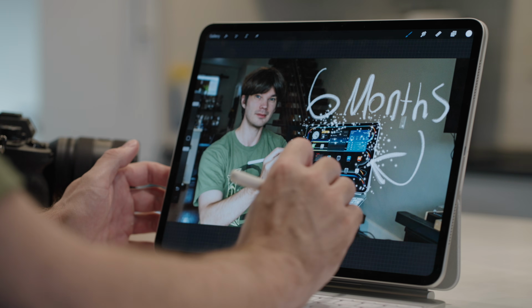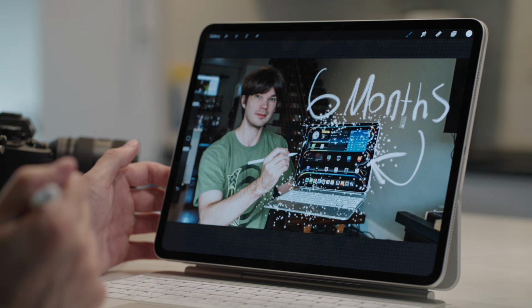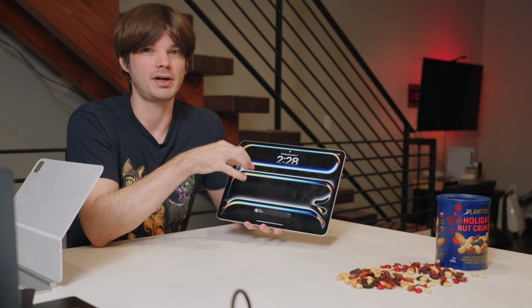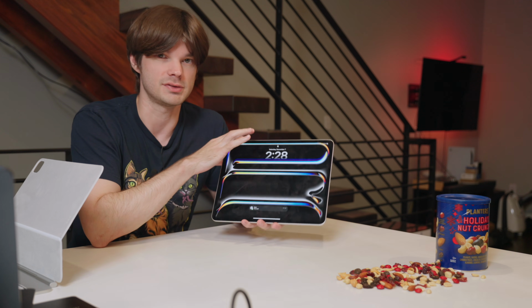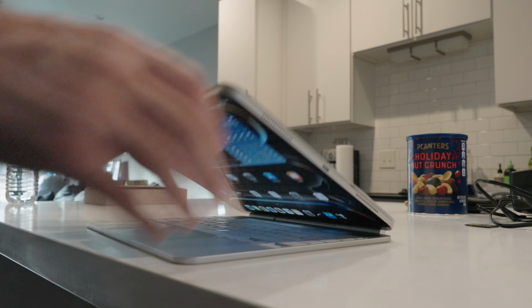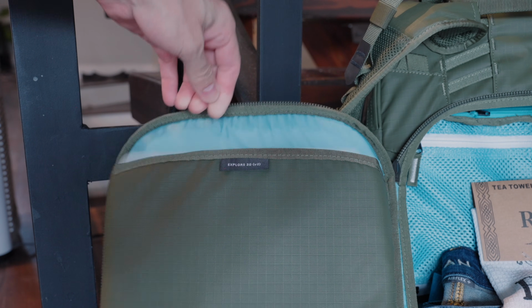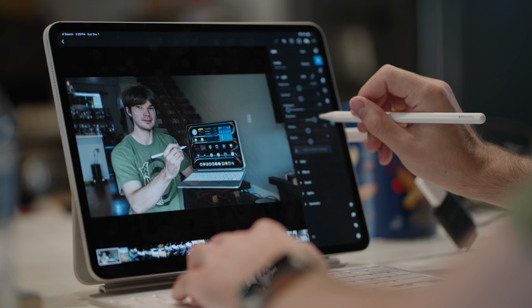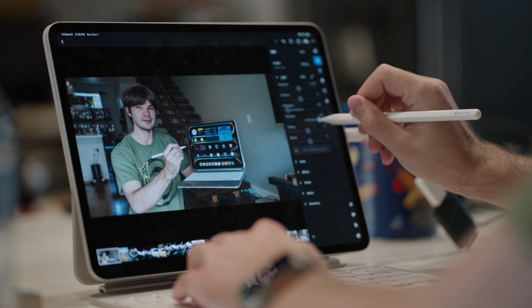I don't do any drawing outside of editing YouTube thumbnails, which by the way is super helpful on this iPad Pro. If drawing and animations are your thing, then you'll definitely find more value in the workflows that this iPad Pro offers than I do. For me personally, the value is in the portability of the iPad, the amazing screen, and the touchscreen experience that you can only get in the iPad right now.